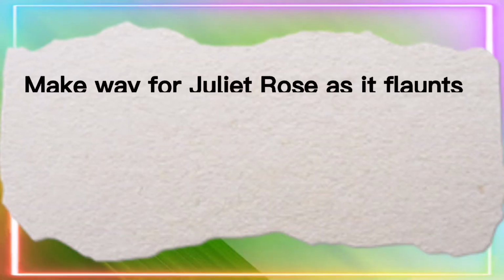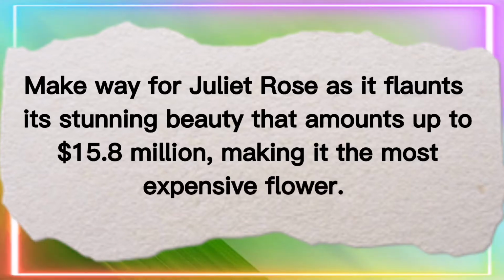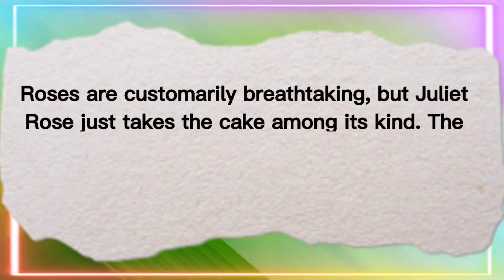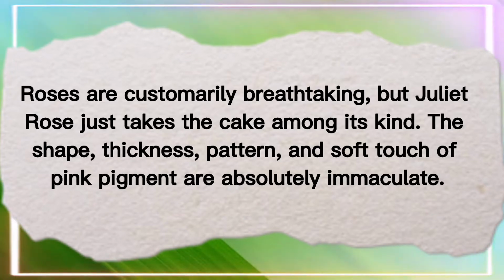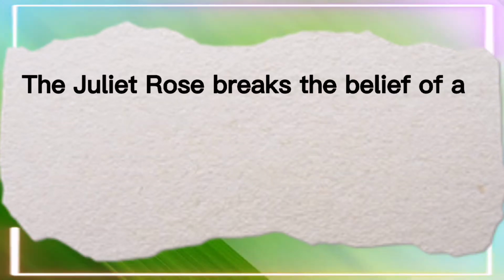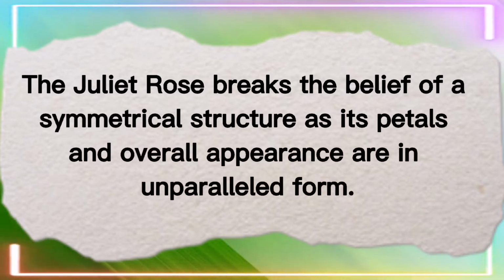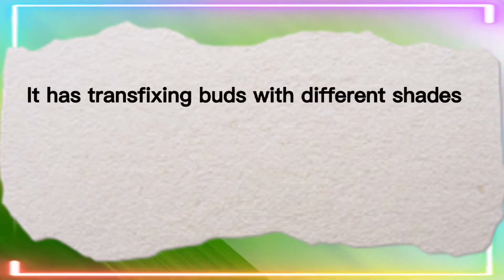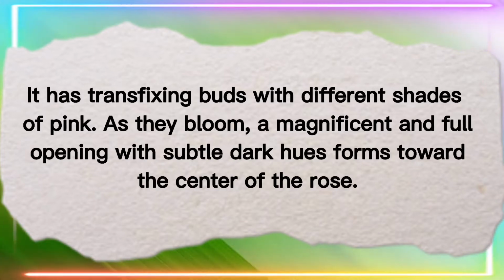Make way for Juliet Rose as it flaunts its stunning beauty that amounts up to $15.8 million, making it the most expensive flower. Roses are customarily breathtaking, but Juliet Rose just takes the cake among its kind. The shape, thickness, pattern, and soft touch of pink pigment are absolutely immaculate. The Juliet Rose breaks the belief of a symmetrical structure as its petals and overall appearance are in unparalleled form. It has transfixing buds with different shades of pink. As they bloom, a magnificent and full opening with subtle dark hues forms toward the center of the rose.